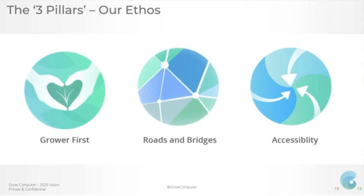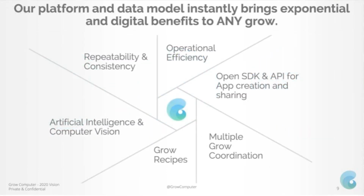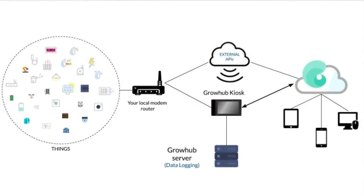Our platform and data model brings instant benefits to any grower through operational efficiency, repeatability and consistency, grow recipes, multi-grow coordination, and in the future we want to leverage this data and provide artificial intelligence and computer vision. We connect many devices and many different manufacturers to the cloud and create easy, accessible interfaces in multiple form factors, be it a desktop or a mobile device. You can access that data.